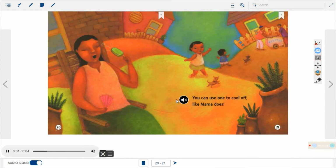You can use one to cool off, like Mama does. So we have been learning about the letter D this week, and D makes the D sound. Can you find a word on this page that starts with the D sound? Listen to it again. You can use one to cool off, like Mama does. Does. Does begins with that D sound.